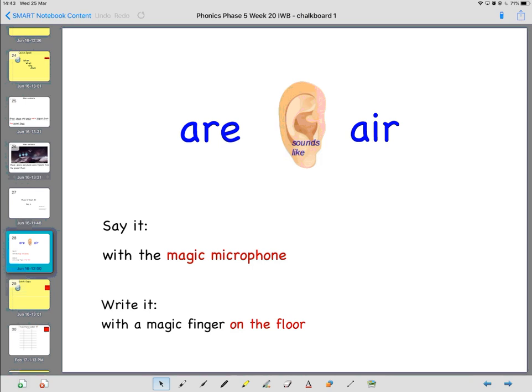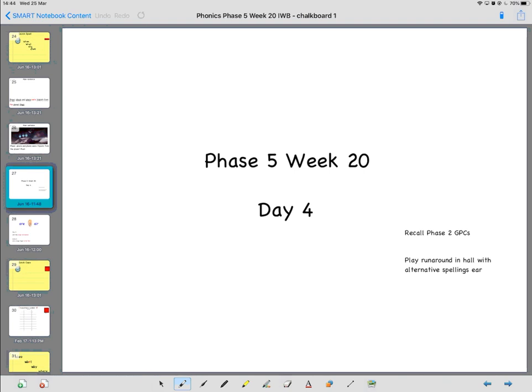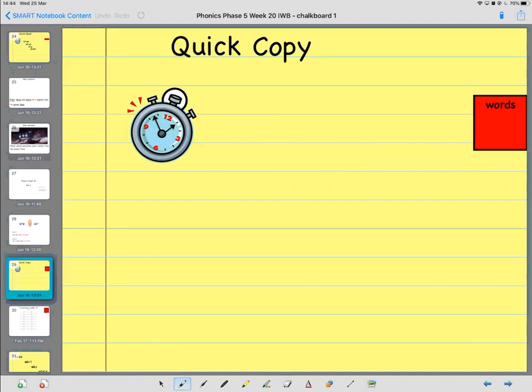Air, air, air, air. Brilliant. Well done, year one. Okay, so we read this air sound yesterday. So today we're going to have a go at copying it and then spelling it yourself. So when you're ready, bear, bear. Air. 1, 2, 3, 4, 5.